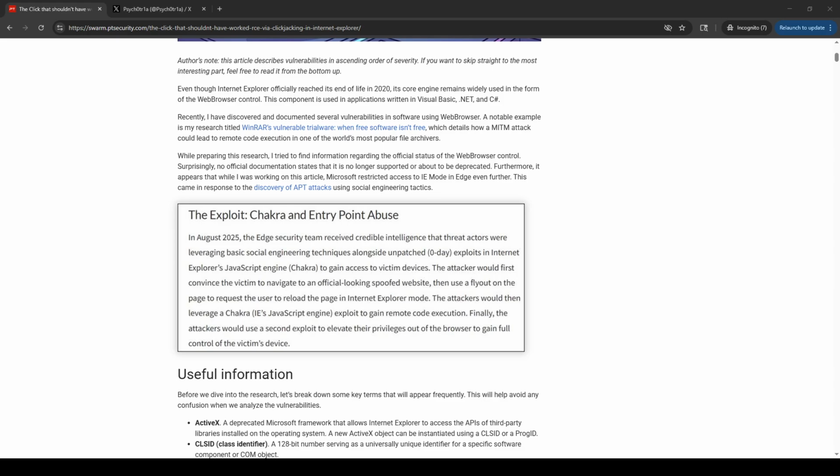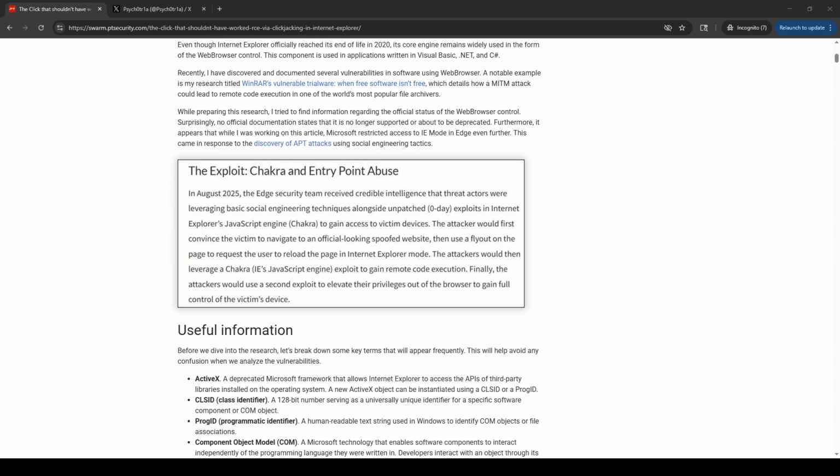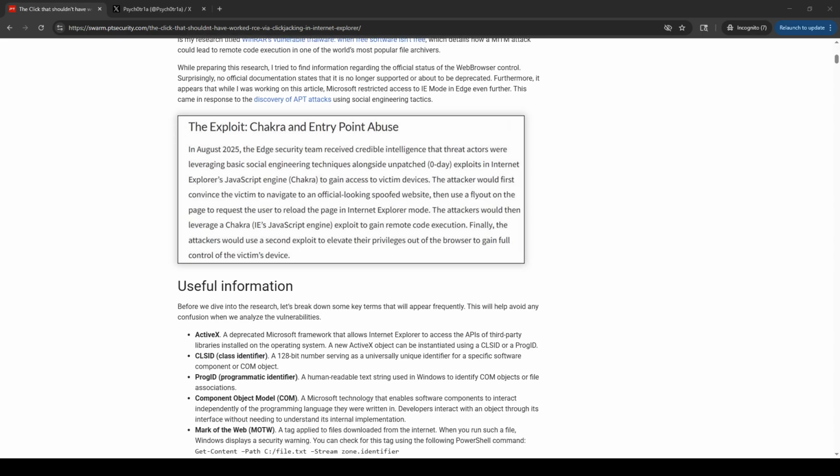control. Yeah, because I'm pretty sure that the underlying IE is supposed to be secure, and it gets patched with Windows updates, right? And surprisingly, no official documentation states that it is no longer supported or about to be deprecated. Furthermore, it appears that while I was working on this article, Microsoft restricted access to IE mode in Edge even further. This came in response to the discovery of APT attacks using social engineering tactics.